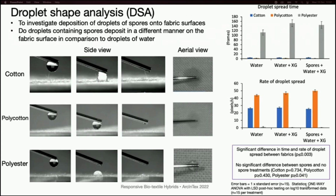And if we do a little bit of droplet shape analysis, this was investigating the deposition of droplets of spores onto the different fabric surfaces to assess whether spores might deposit in a different manner to other aqueous solutions without any spores in them. So we had these nice images of a side view of the droplet going directly onto the fabrics, and then an aerial view as well.